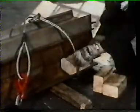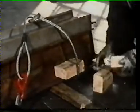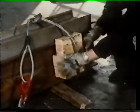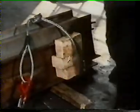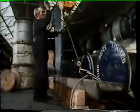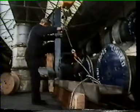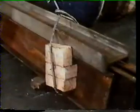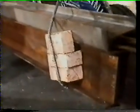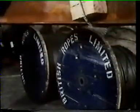When lifting things with sharp edges, it's important to protect the sling with timber or some similar sort of material. Sharp edges can cut into wire rope, and this would reduce the safe working load. But apart from sharp edges, there's another danger.